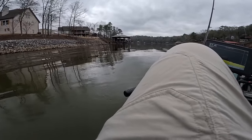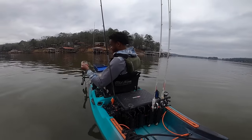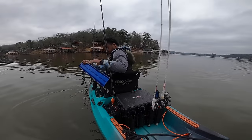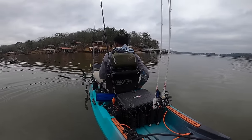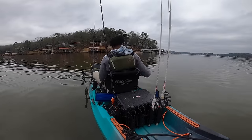I mean, right here in the mouth of this creek, he's 12 and a half. First one. Didn't take us long today to get the first one. I'm seriously just gonna throw this Cull Shad. I switched up to the jerkbait because, I mean, open water, I feel like there's probably some fish to be caught just like right here.